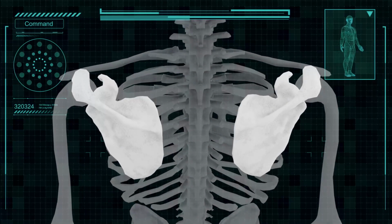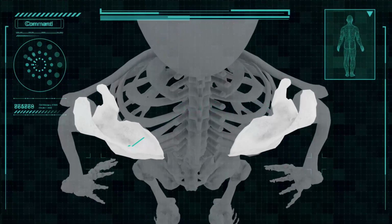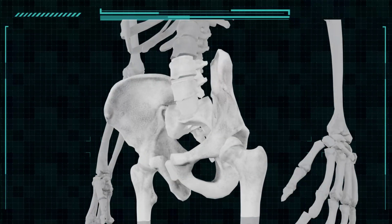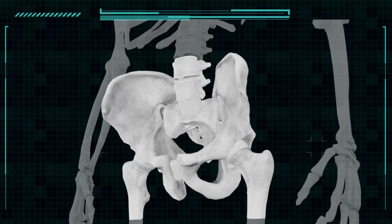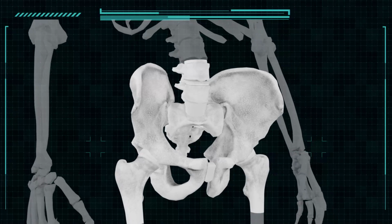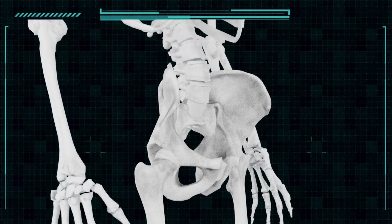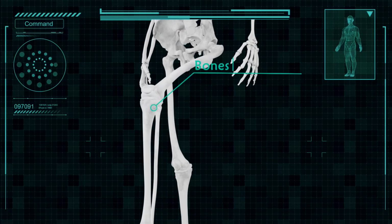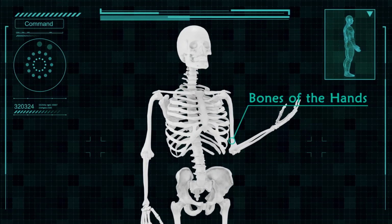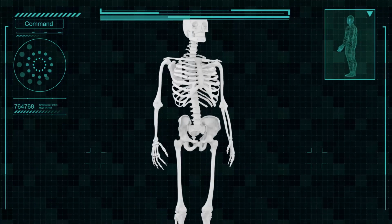Did you notice two prominent bones where the shoulders are? They are the shoulder bones. Moving downwards, we can see some bones of the backbone are attached to the bones which enclose the portion of the body below the stomach. These bones are called pelvic bones. Then we have the bones of the legs and the hands. Thus, in this way, many bones join together to form the human skeleton.